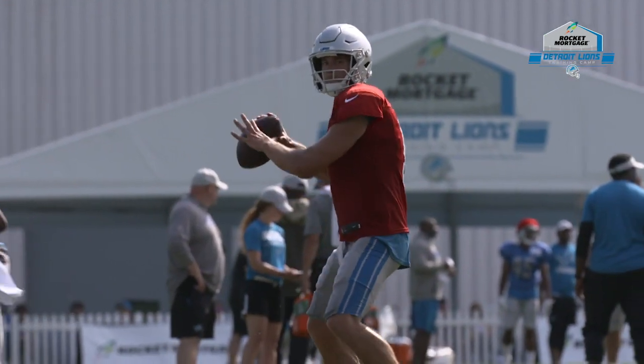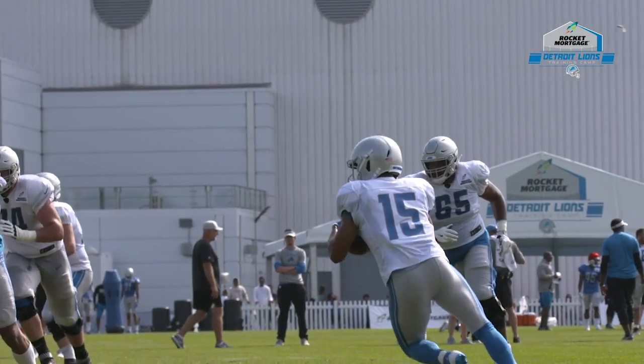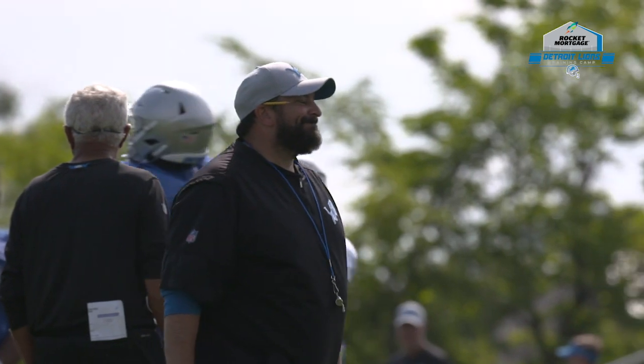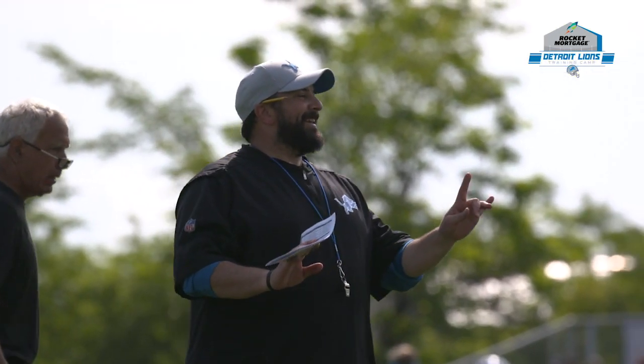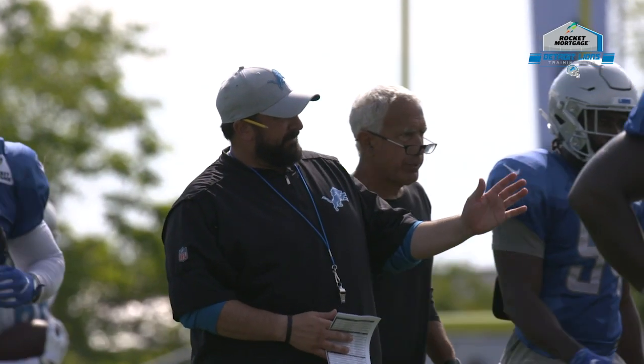So by the end of the practice, the fourth quarter, we have to perform at the highest level. So you really want to make sure you have some team periods mixed in there that are that sort of intense, situational, fundamental period that has to be executed at a high level. So we're definitely trying to evaluate those at the end.